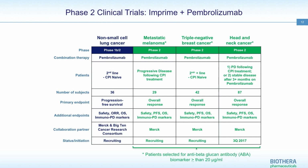What's represented here is the roster of phase 2 clinical studies ongoing with Imprime and pembrolizumab. The first study in non-small cell lung cancer is an investigator-initiated trial. This study is not using the patient selection biomarker. The other three studies marked in green, metastatic melanoma, triple-negative breast cancer, and head and neck cancer, are all using this patient selection criteria to identify the patients most likely to respond to Imprime.